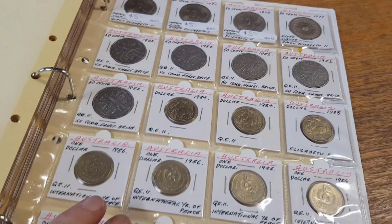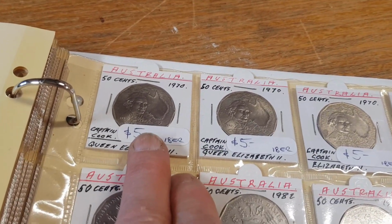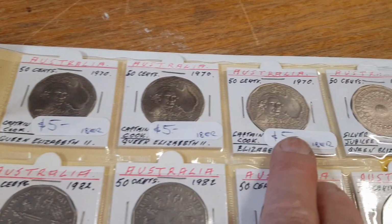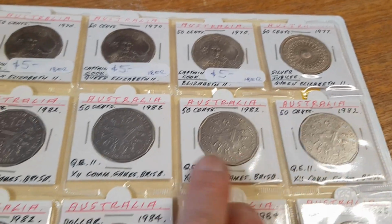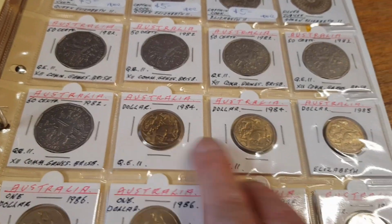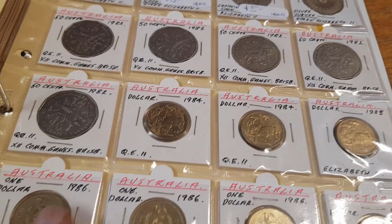Moving along, I think we're just about to the end. In fact, we are. All I've got on this page, which I've priced, are some 1970s Captain Cook 50-cent pieces. I think they're a little bit harder to get. The rest of the ones on this page I haven't priced, and I think I'll actually just cut them out of the cards because they're of no collectible value at all.